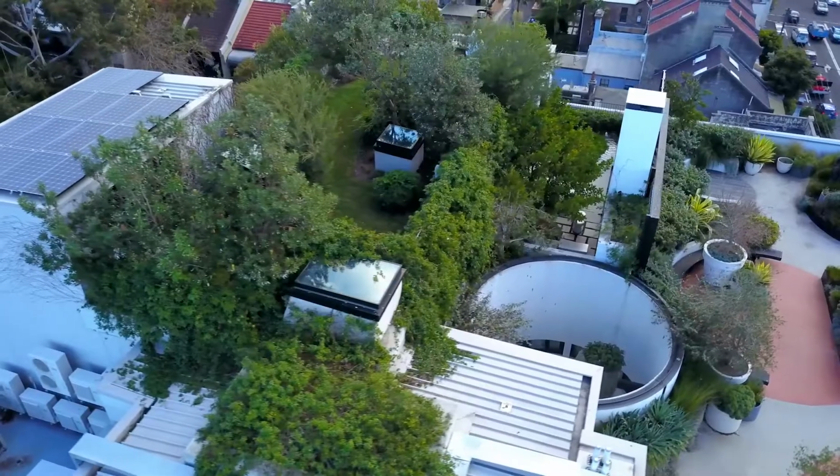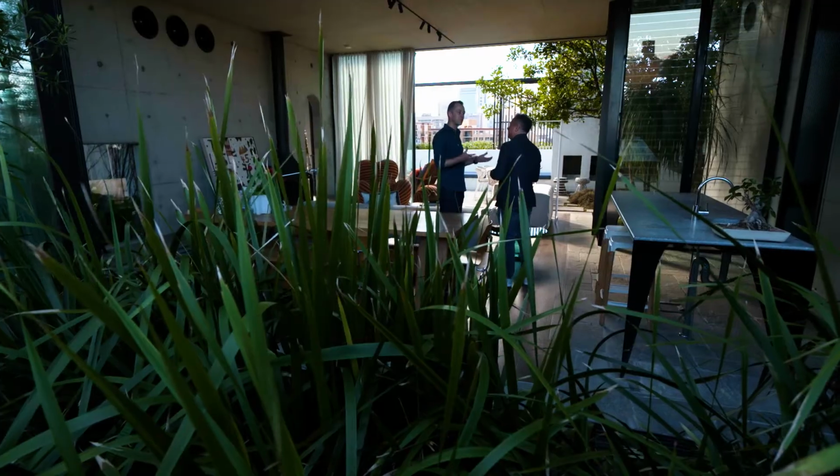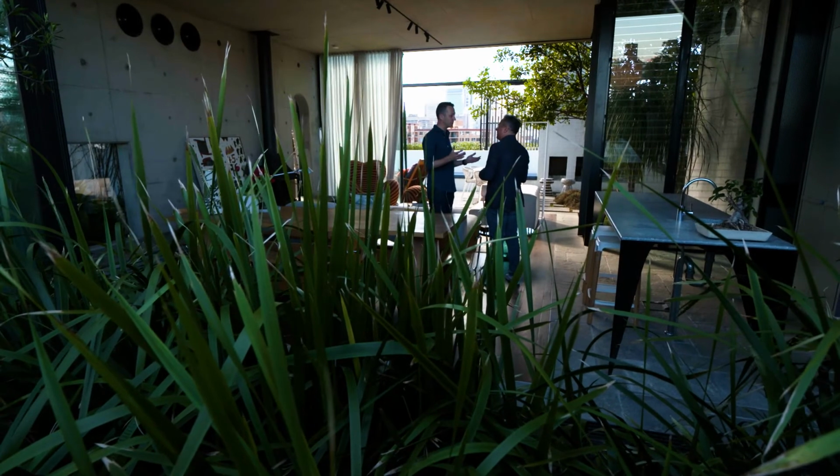Wow. Now, this is no ordinary apartment, is it, Adam? No, it's not. It's a very special apartment right in the centre of Sydney. The building used to be an agricultural machinery showroom. They would take the tractor from the showroom into the lift, up onto the roof, and you'd test drive it around on the roof.